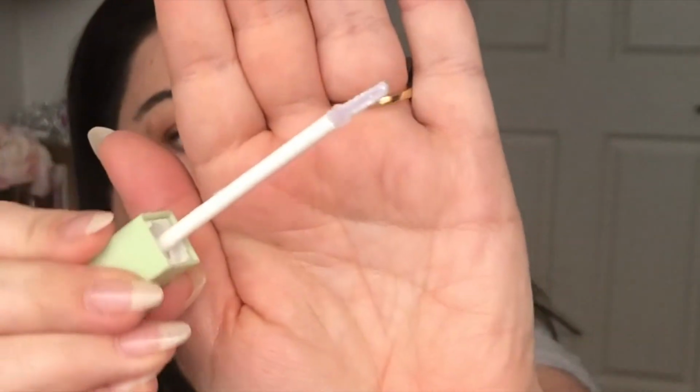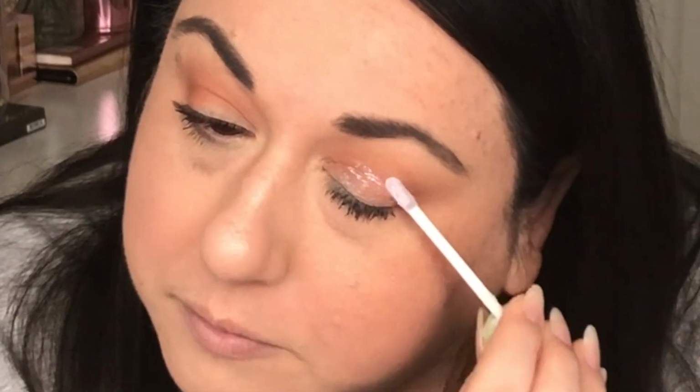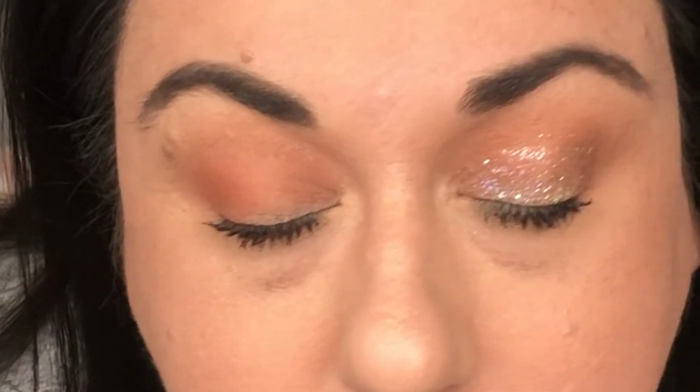We have a classic flattened doe foot applicator, and let's just apply and dab that straight on the lid. And I'm just going to keep looking down so that it doesn't transfer on my eyelids too much. And I'm just going to fan that because they still feel quite tacky. That is so beautiful. That is absolutely stunning.